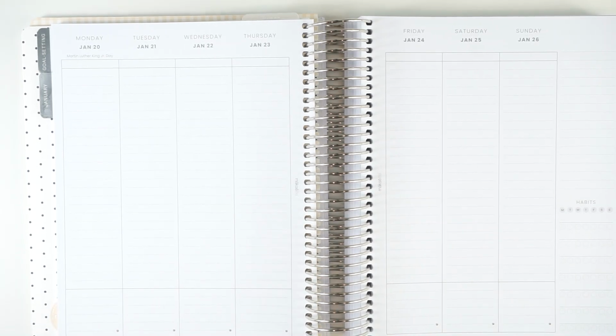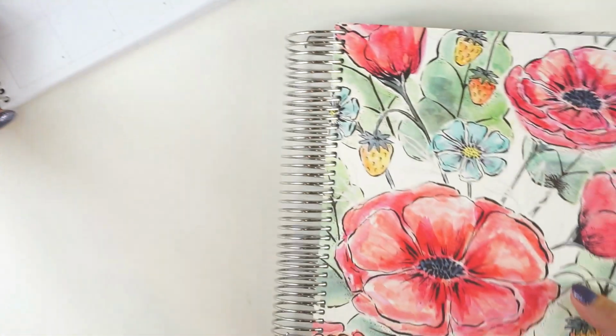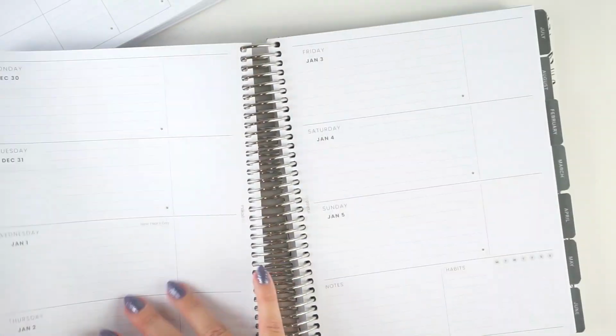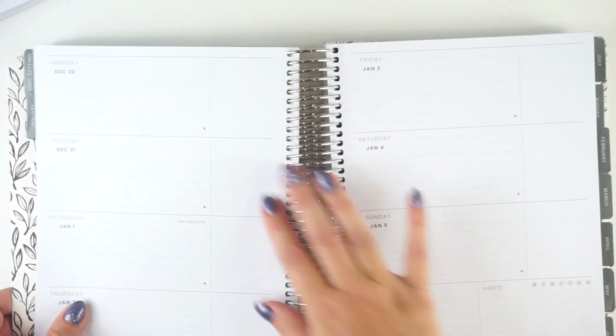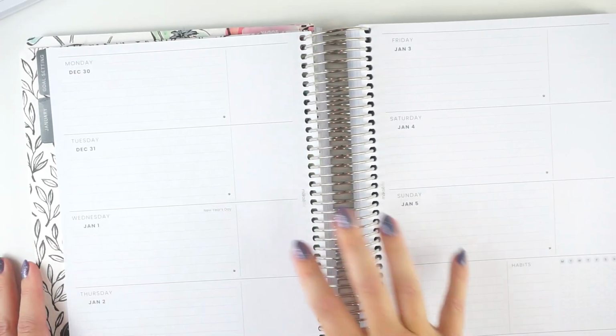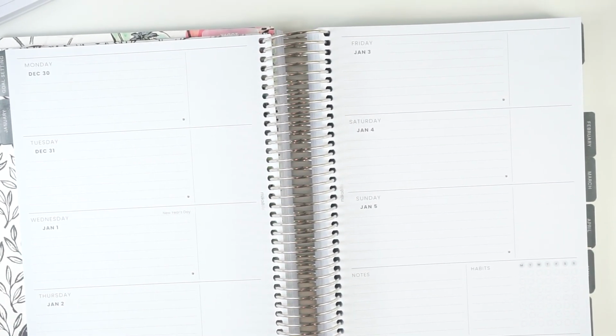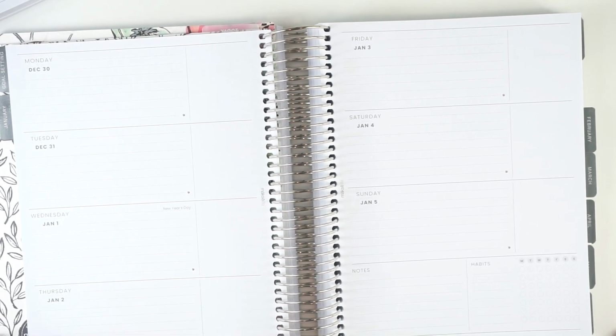Let's take a look at the horizontal. Again, all of the other pages in this planner are going to be the same. This is the horizontal edition, and this is what the horizontal layout looks like. I think this is a really great horizontal layout. It's, again, just a really clean and simple planner. I know a lot of people really like this for journaling, and that might be something really fun.